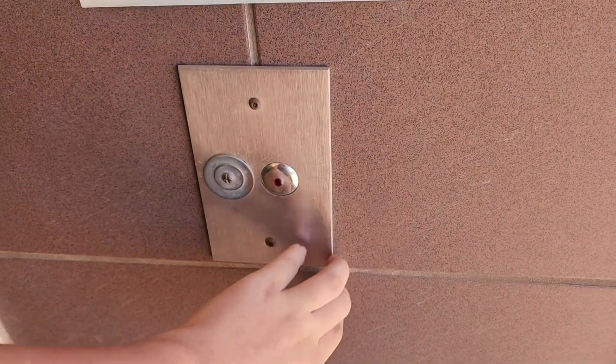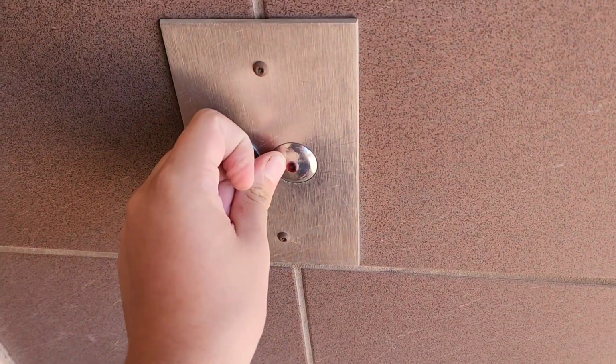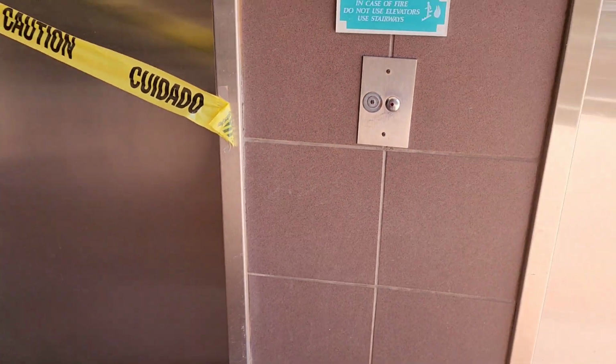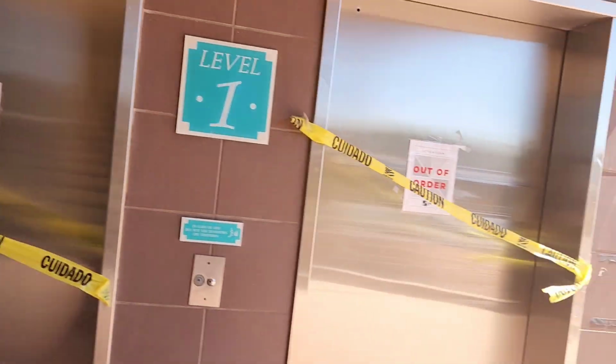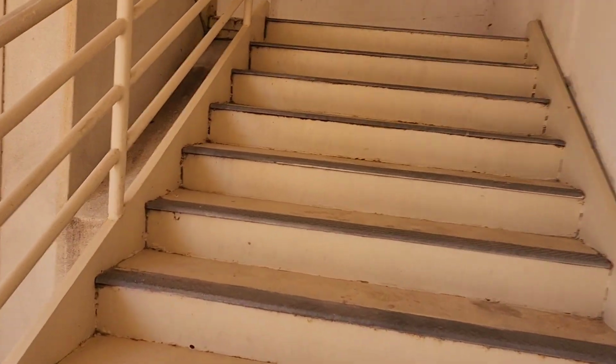Also, judging on the size of this call button, I would have expected this to be Montgomery Vector, or these used to be. But guess what? They're both broken. That means I cannot film these. But I'm gonna go upstairs and take a look at the view so you guys can see.